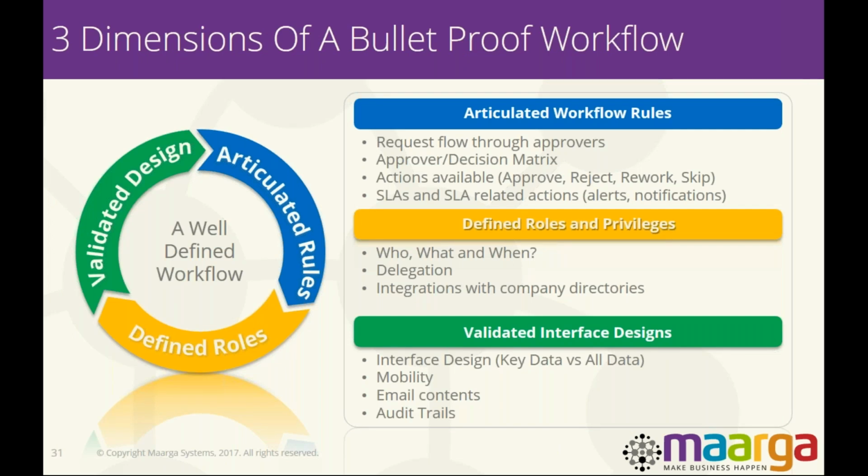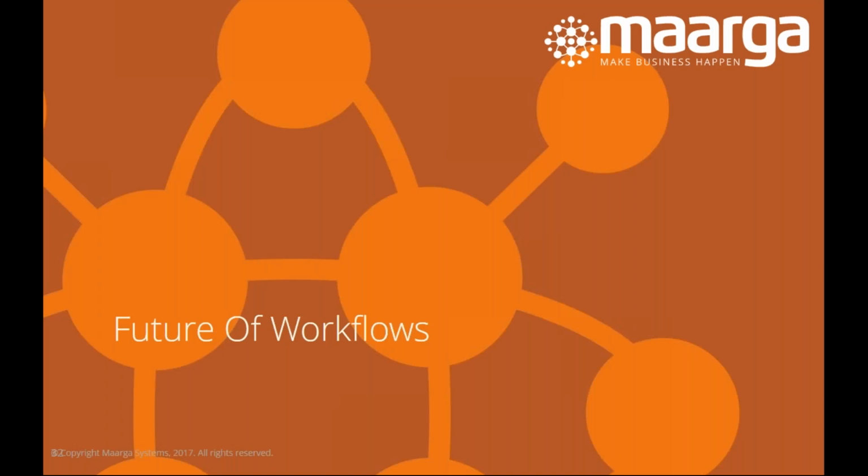So just to recap, these are what we call the three dimensions of a bulletproof workflow. So you have the various articulated workflow rules. You have defined roles and privileges, and interface designs that are validated by all the users that are going to use the workflow.